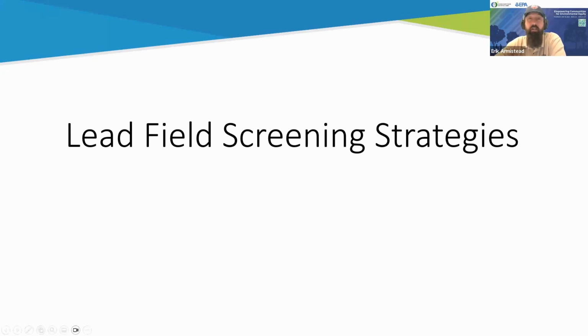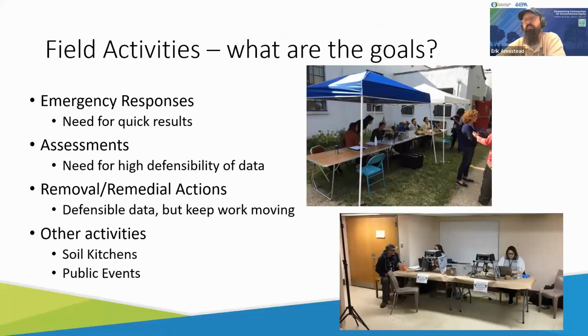Thank you, Melissa. So yeah, I will be talking about how we utilize the XRF mainly for in-field screening and sampling activities, which gives us some added value in being able to get results quickly for a relatively lower cost and still have quality data.